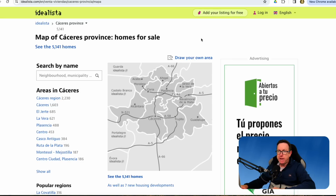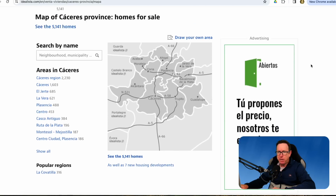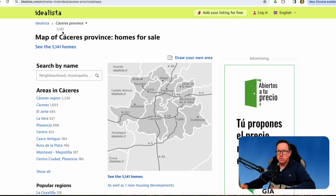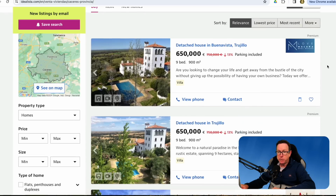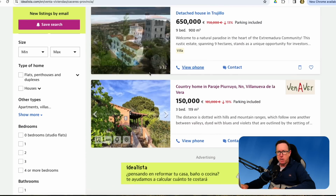We've got 5,141 properties on offer. I'm going to narrow it down once I get into the property search. So we'll have a look at these 5,141 homes. We can see some of the prices straight up, 650,000 euros. But I'm going to change the criteria.